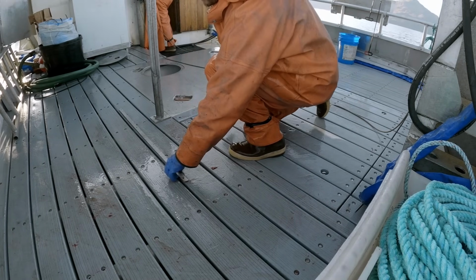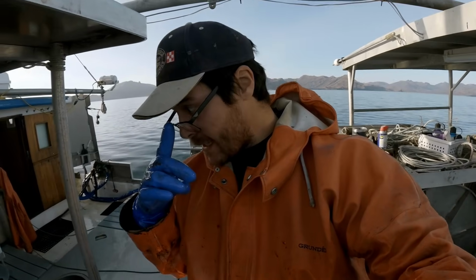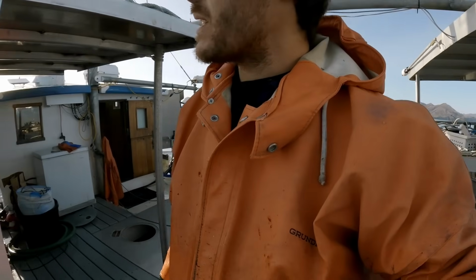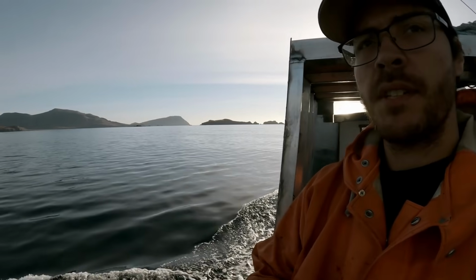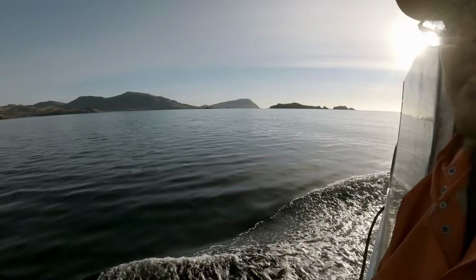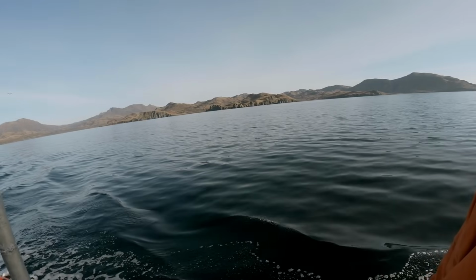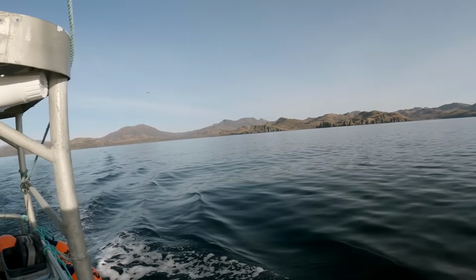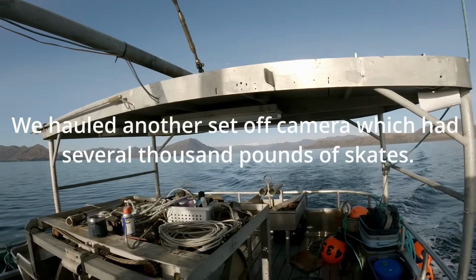All right. That was a good set. So we're just running over our next one here, a couple minutes away, I suppose. It's beautiful out here. It's just glassy. Love it this way. Hard to beat this office, that's for sure.